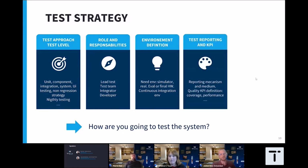We will talk about test reporting. I was talking about the test management application, but there are also different types of KPI you would like to define, like code coverage, like coverage of stories, or coverage of the specification you want to cover with automated or manual testing, and performance indicators you want to reach.